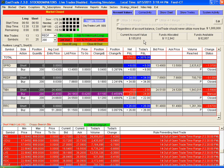Ultimately, eventually, though, I'll be making multiple changes here, and hopefully I can get the strategy working where it's making me money when it's a positive or a negative day, and that's the goal here.